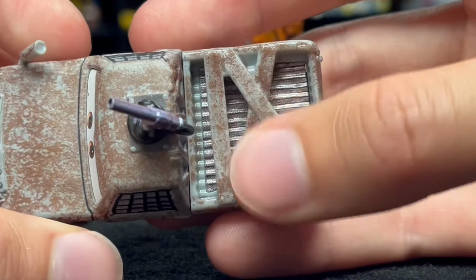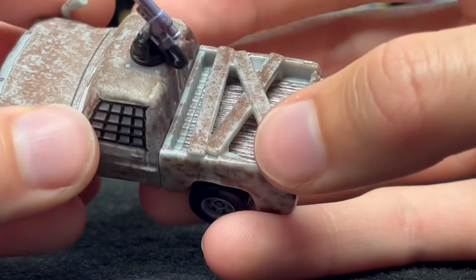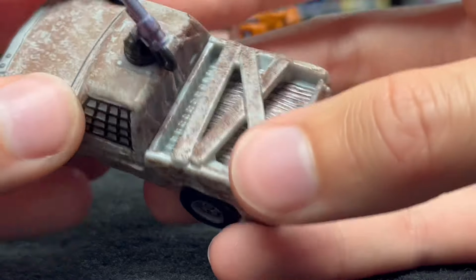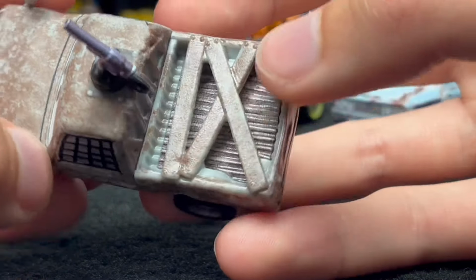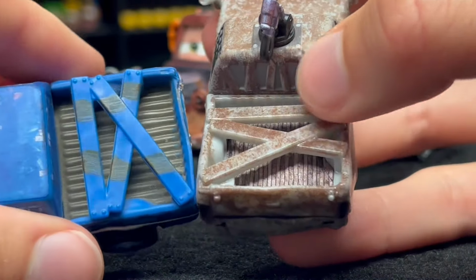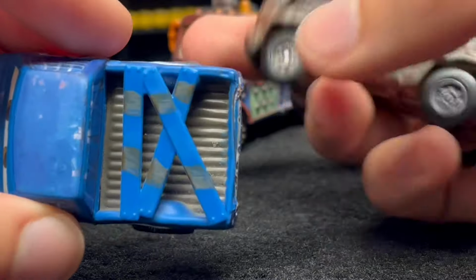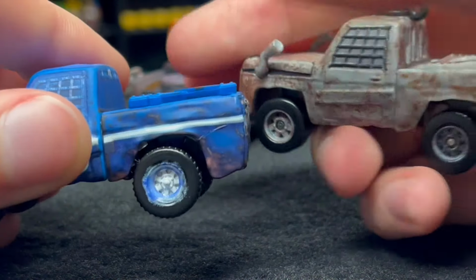I love how he has the pieces of wood here over it. I guess so that nobody can put anything back there. I'm not really sure why you'd have that, just to cover it up, I guess, for some reason. And it really doesn't go in that deep, just like Broadside's. It's not really that deep. It appears like even less deep though, because it's all the same color. Broadside's was black, whereas his body was blue.